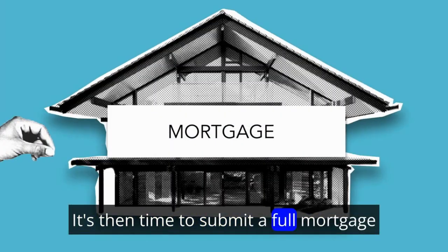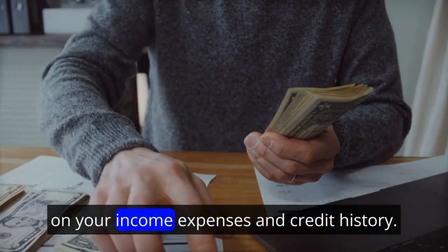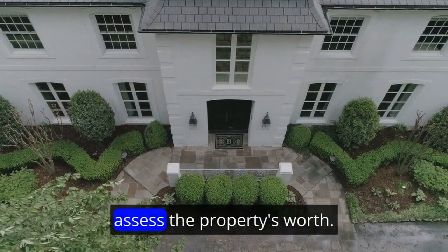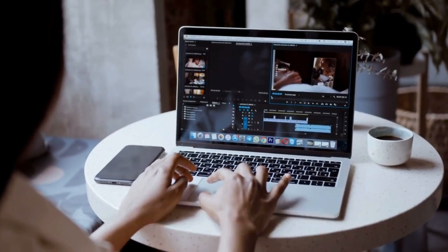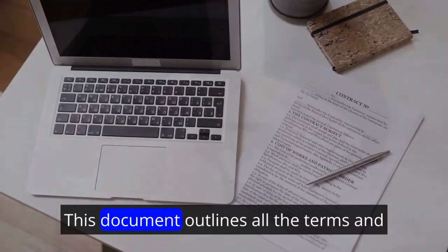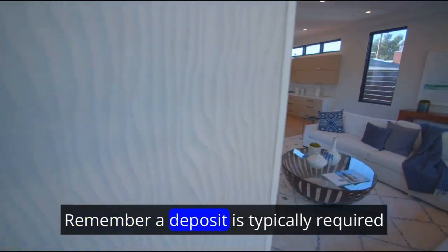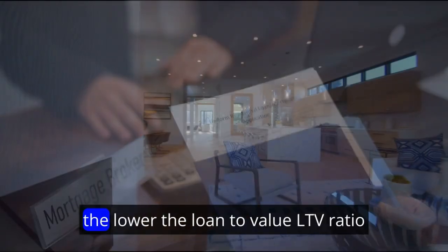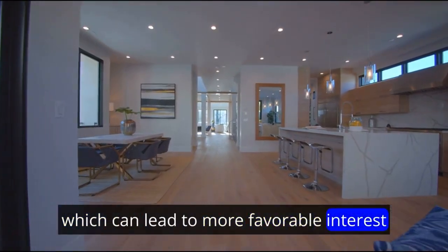It's then time to submit a full mortgage application. Lenders will assess your affordability based on your income, expenses, and credit history. They'll also instruct a valuation to assess the property's worth. Finally, once your application receives approval and the valuation is complete, you'll receive a formal mortgage offer. This document outlines all the terms and conditions of your mortgage. Remember, a deposit is typically required when purchasing a property. The larger your deposit, the lower the loan-to-value, LTV, ratio, which can lead to more favorable interest rates.